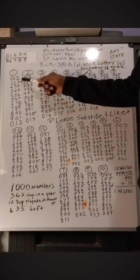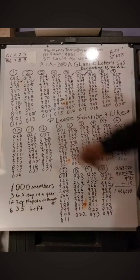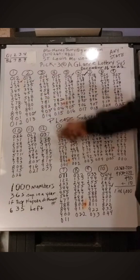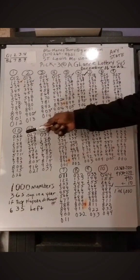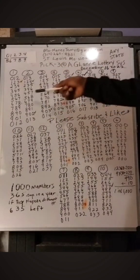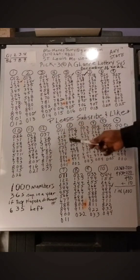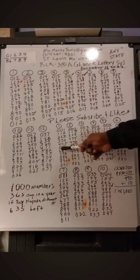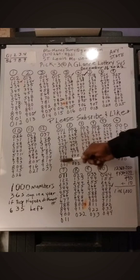For instance, 0, 1, 2, the opposite number is 5, 6, 7. 1, 2, 3, the opposite of it is 6, 7, 8. 2, 3, 4, the opposite of it is 7, 8, 9, and so on and so forth. In the straights, and then in the doubles: 0, 0, 5, the opposite is 5, 5, 6. 1, 1, 2, the opposite of it is 6, 6, 7.